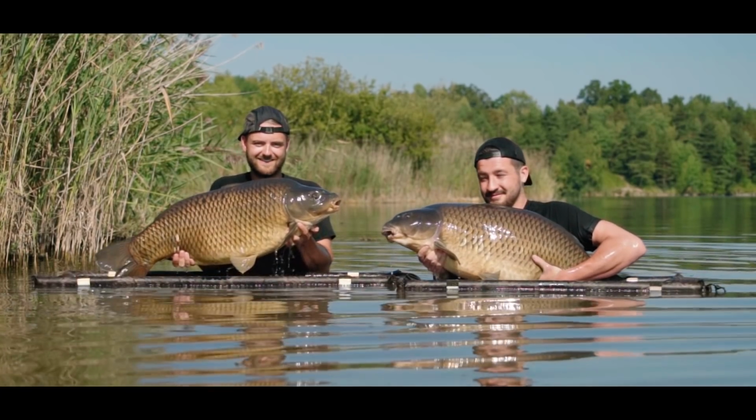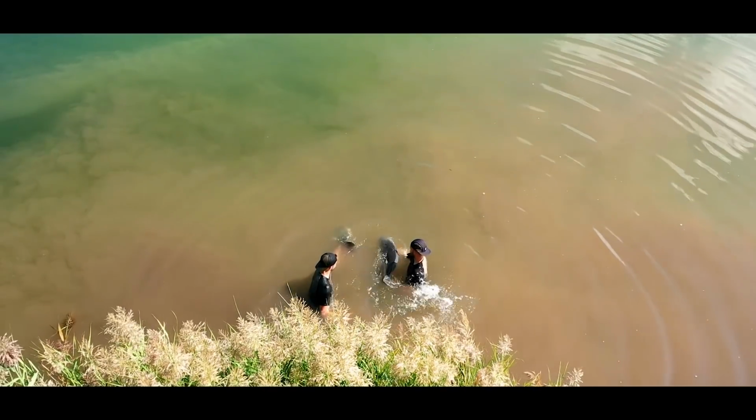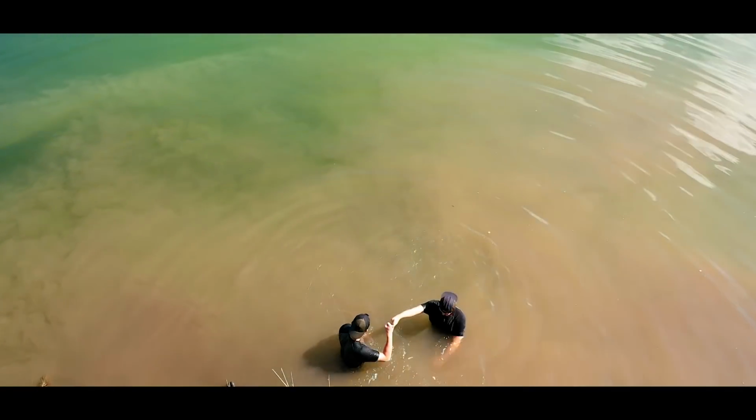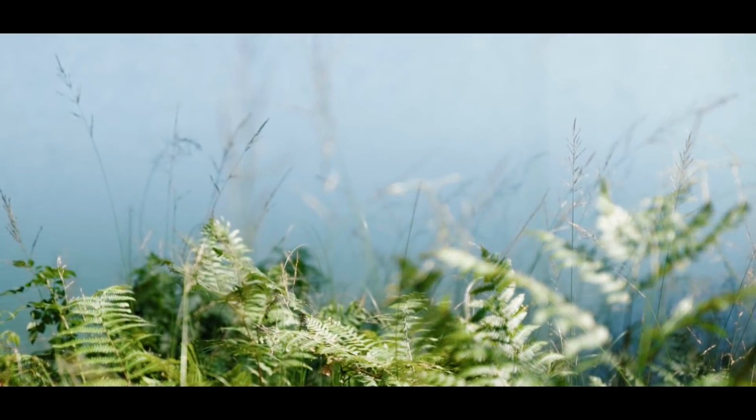It was me this time making up the numbers to round up the morning's haul with a brace of 40-pound commons. Not bad at all. It's always nice when you can get that lovely brace shot with your mate after having a fantastic few days fishing. It was getting to that time though where I fancied trying something new.